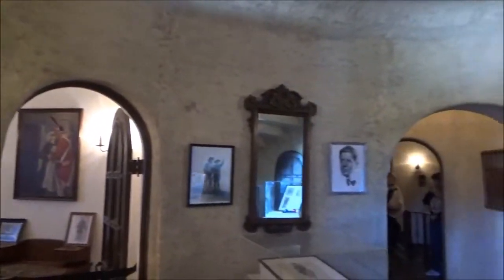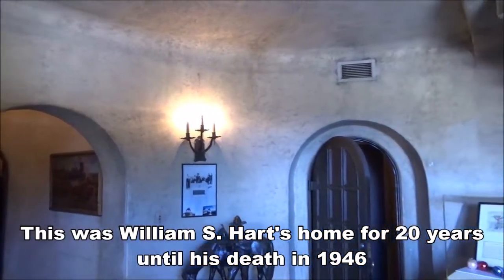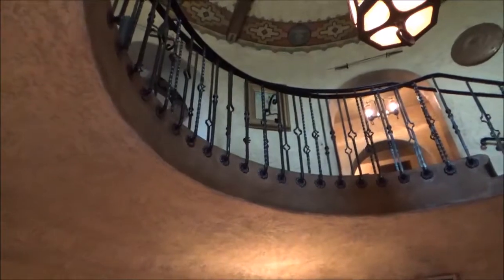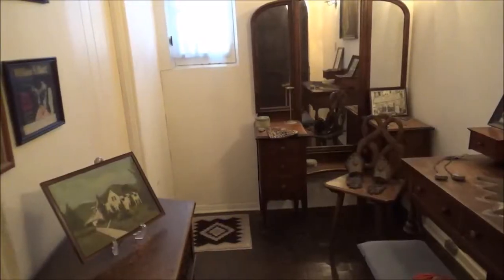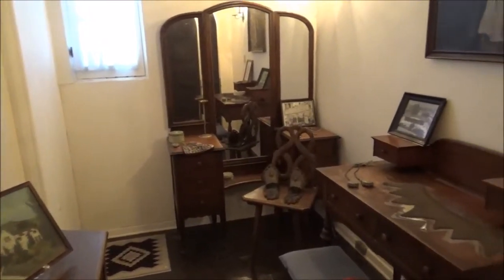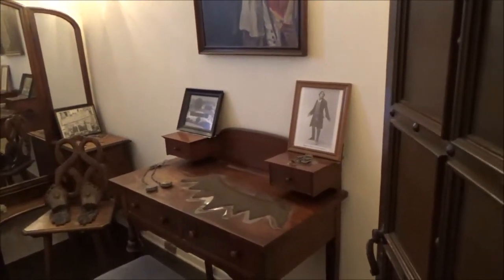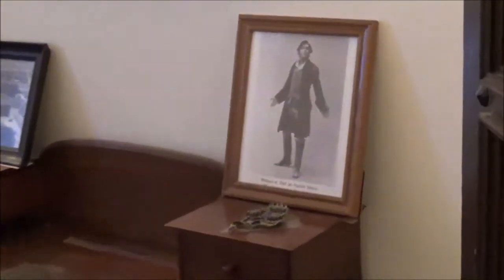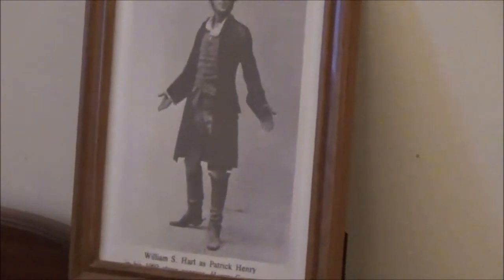Just open the door. And it is gorgeous in here. So this room is filled with memorabilia from his stage career. And I think we can see, possibly, yes, that this is William S. Hart as Patrick Henry.